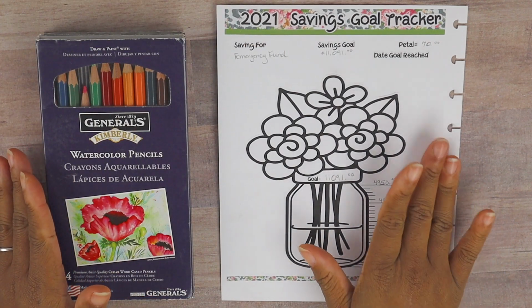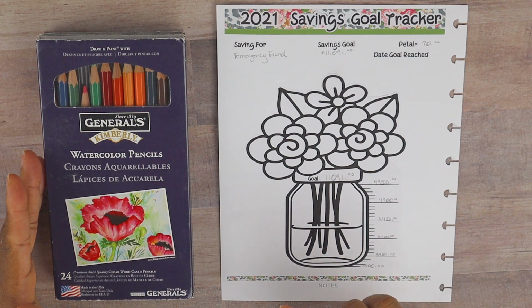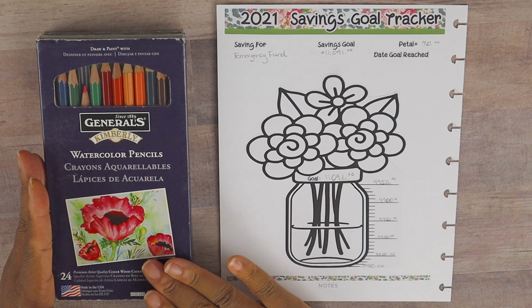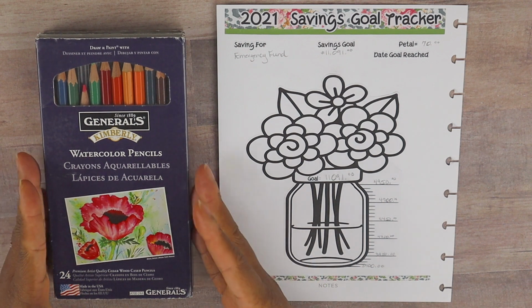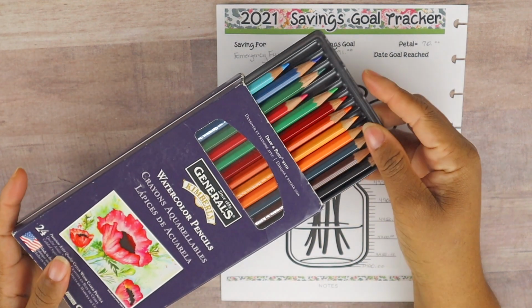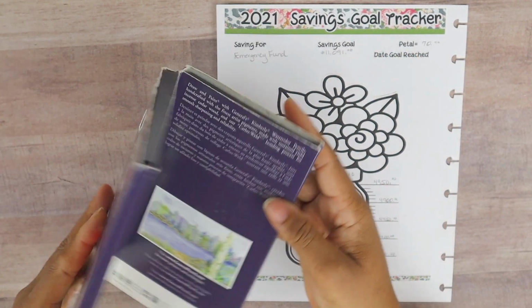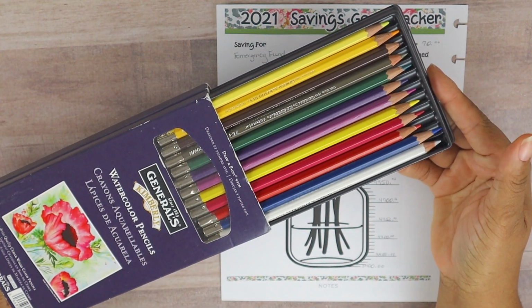Alright guys, so I have went ahead and just pulled out my tracker. Now I am using the watercolor pencils this year to shade in my trackers, and also we are doing the quarterly savings challenge, and I'll be using these same pencils to do the shading. Last year I used Mildliner, so you can use whatever you have on hand, but these pencils I love. I use these in my Bible journaling, and guys, no, these are not your regular Crayola. Now, they are truly an investment, but they are vibrant. I love them, and you can tell that I have been using them because I have been sharpening them. So they are just something that I enjoy, and like I said, they are truly an investment, guys. I love them.